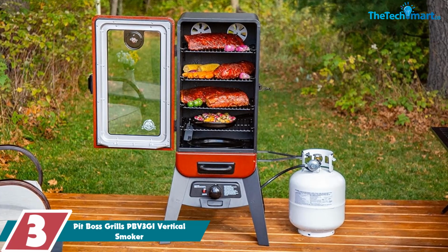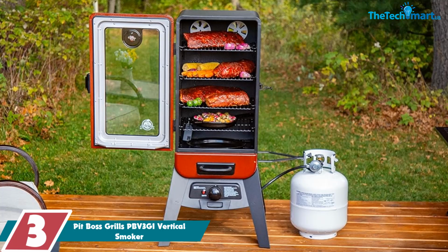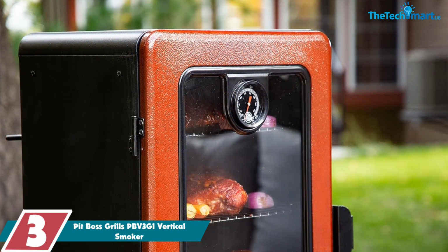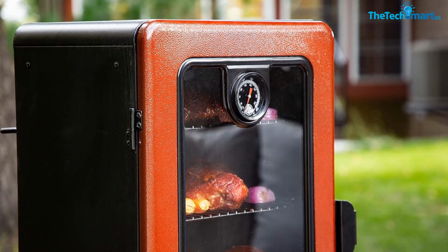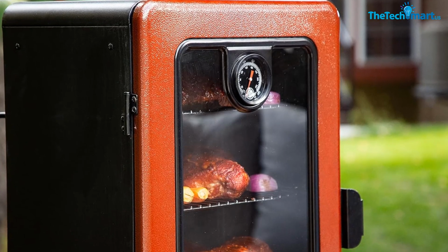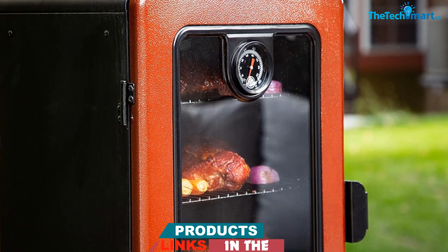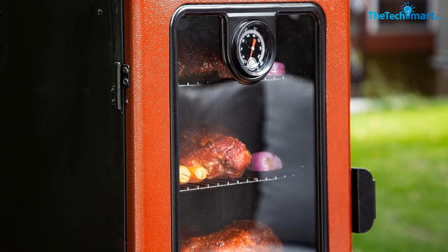Pit Boss's slogan is bigger, hotter, heavier. And, while the size is quite normal for a propane smoker, and the temperature range is no hotter because you wouldn't want it to be, this smoker does stand by its heavier philosophy. It's still reasonably lightweight because all propane smokers are. But, the Pit Boss vertical propane does have a stronger and sturdier feel to it than some of the competition.